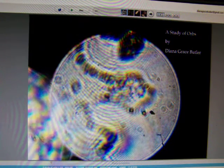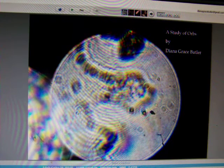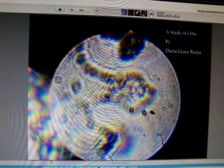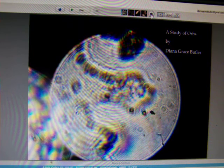Okay, I am starting a new video, and I call this one a study of orbs. I begin with this orb picture right here. I'm just going to go through and read some of the things I have written on each page and add a few comments in between as well.